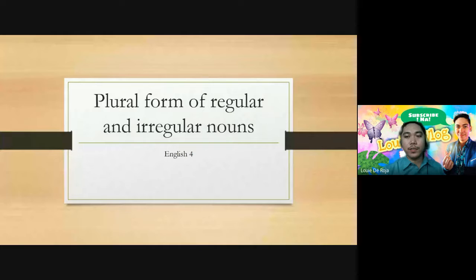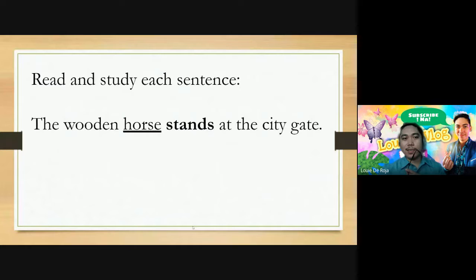So our lesson for today is all about the plural form of regular and irregular nouns. So, we pluralize nouns po. Pag sinabi natin plural, madami siya, di ba? Pag sinabi natin singular, isa lang siya. Nag-iisa lang.